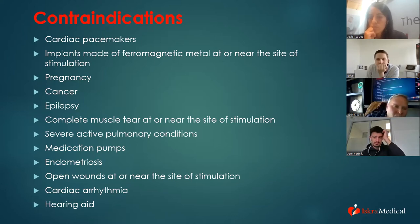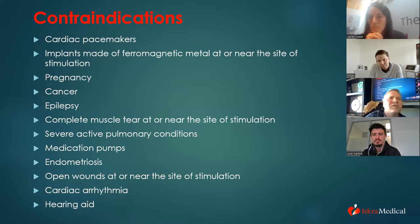I just have a question from Dr. Mehmet regarding pregnancy. Is this also the case in early pregnancy? Because we will not know if someone's pregnant. Is there a contraindication? Is it a real contraindication or a relative one? Relative. So we don't have any special cases where we could cause damage, but it's a general condition.